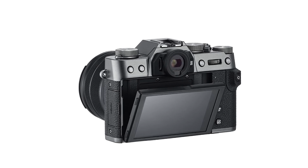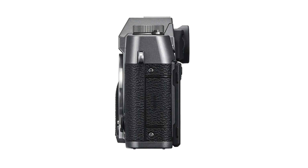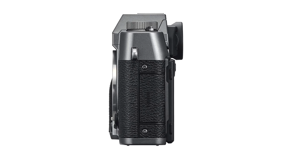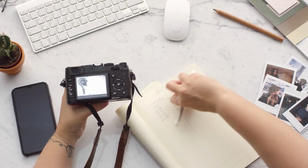Some might find the X-T30's body just a little too small, but we reckon its blend of size, value, and performance make the X-T30 one of the best mirrorless cameras on the market for all-round appeal. And that's it for the best mirrorless cameras for all-rounders.